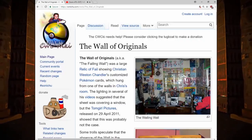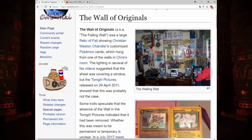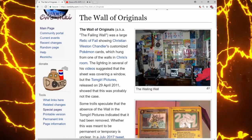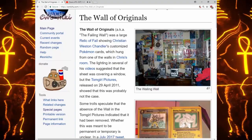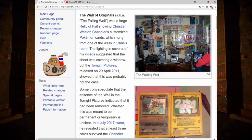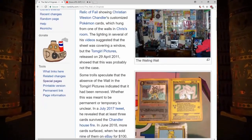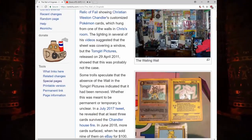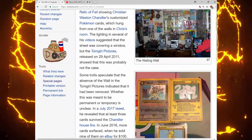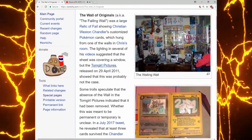Hello, Lewis. So we're going to be talking about this. I've zoomed it in, so hopefully you guys can read along if you want to. The Wall Originals, aka the Failing Wall, was a large relic of Fail showing Christian Weston Chandler's customizable Pokemon cards, which hung on one of the walls in Chris's room. The lighting of several of his videos suggested that the sheet was covering a window, but the Tom Girl pics released on the 29th of April 2011 showed that that probably wasn't the case.